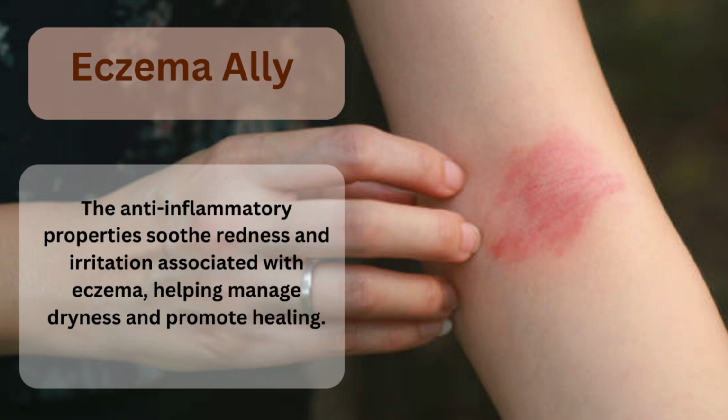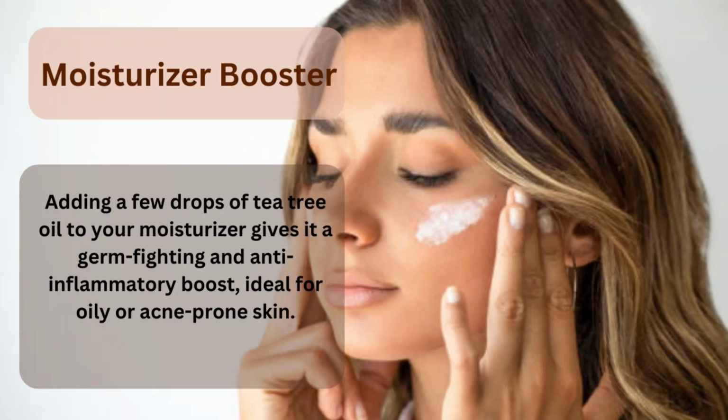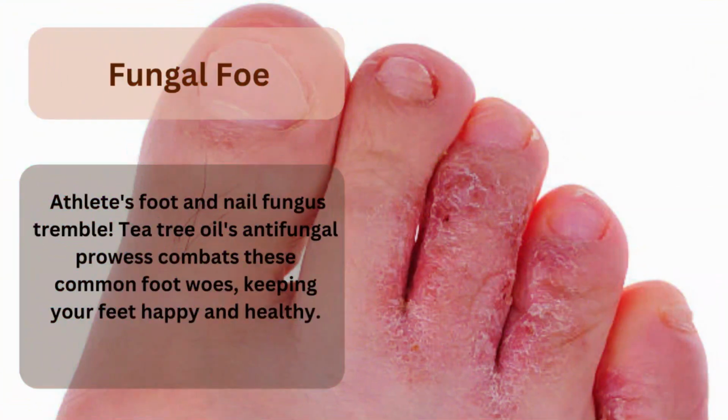The anti-inflammatory properties soothe redness and irritation associated with eczema, helping manage dryness and promote healing. Next benefit. Tea tree oil is a moisturizer booster. Adding a few drops of tea tree oil to your moisturizer gives it a germ-fighting and anti-inflammatory boost, ideal for oily or acne-prone skin. Next benefit.